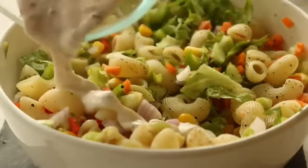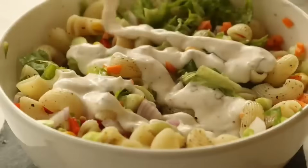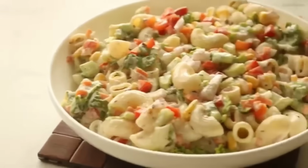A thick layer of melted cheese on top with breadcrumbs and a side of ketchup. What is there not to love about this? It takes the concept of comfort food and cranks it up to 1,000.